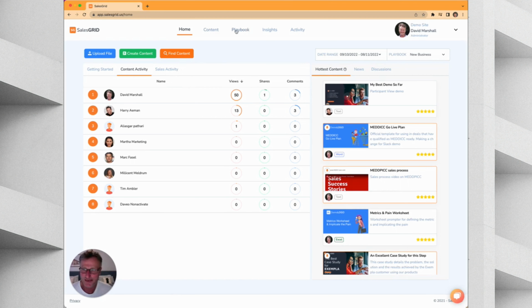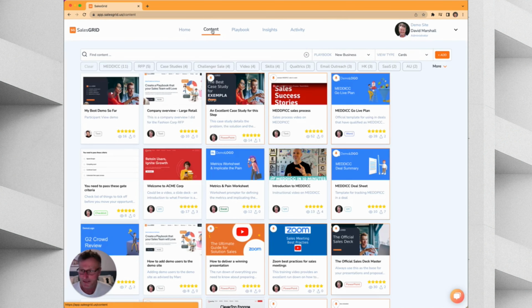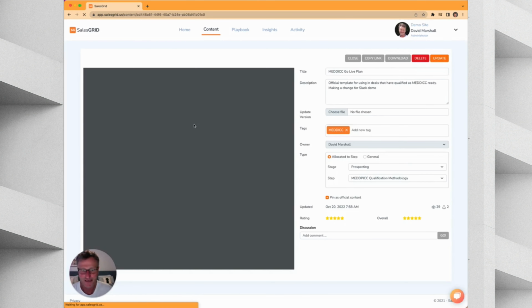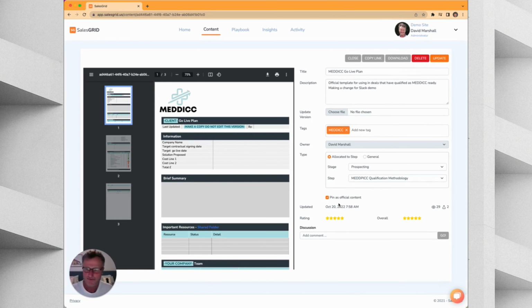And we have these two tabs up here, content and playbook in particular. When we talk about execution, we're going to focus on insights and activity as well as the playbook companion. For this demo, we're focusing firstly on the content. SalesGRID has a really powerful content system, as you'd expect. You can load up all types of files, PowerPoint, text, Word, Excel, links to Google Drive, PDFs, case studies, the whole lot. You've got custom tagging. I can pick up a file here. I can view it inline. I can download it, share it. Everything you'd expect. This video is not about trying to talk too much about the detail there.